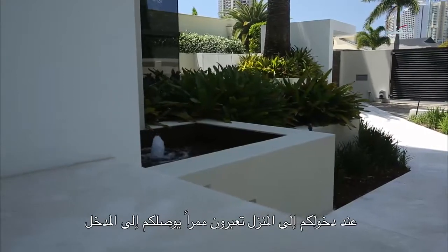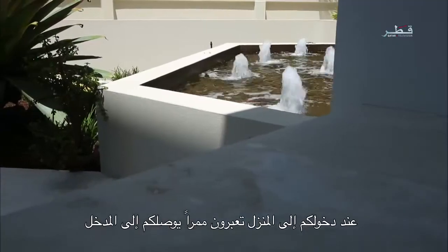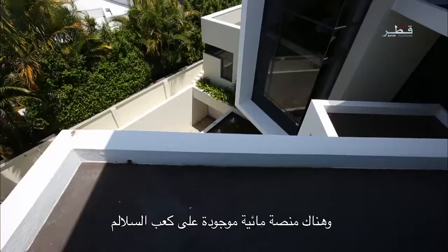Upon entering the gatehouse, you've got a pathway that links into the front. There's a water feature to the base of the stair element.